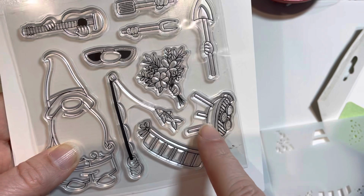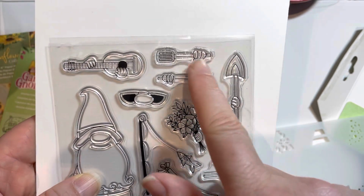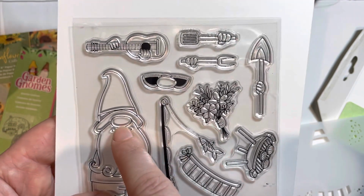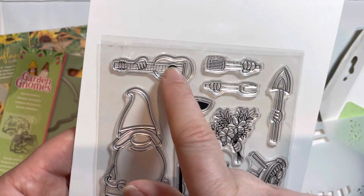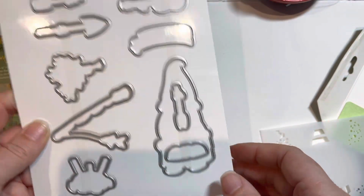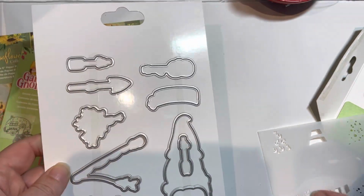I like the fact he's got a barbecue and he can be sort of grilling on it. But I thought, I can just see you doing a men's card, put the little glasses on him, playing the guitar. I don't know, I kind of like that. It comes with all the dies for everything, which we love.